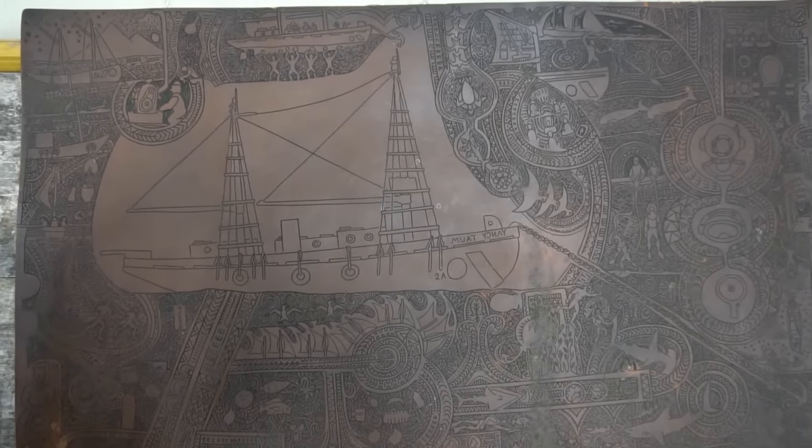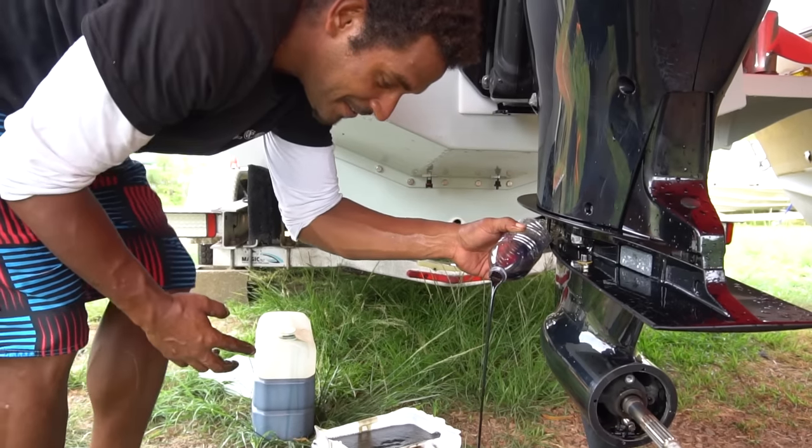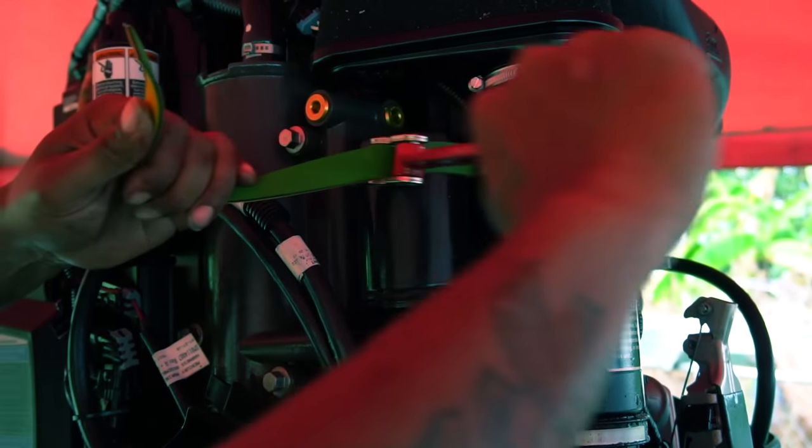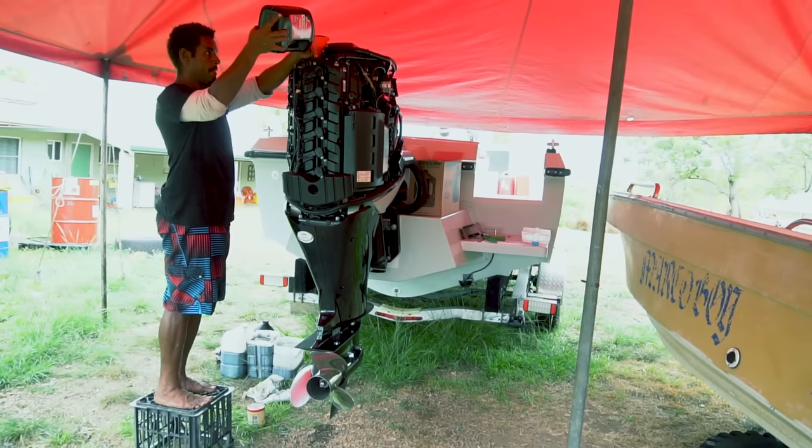We also prepare the boat to make our way east. As you can see, we don't have any mechanics out here on the island, so we gotta do the service ourselves.